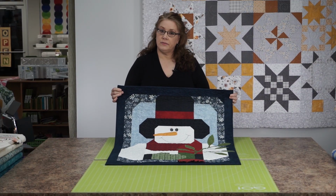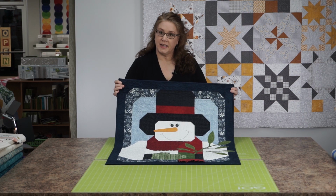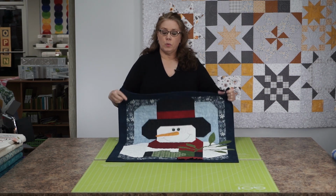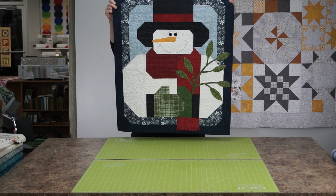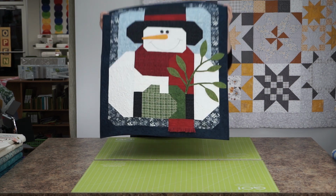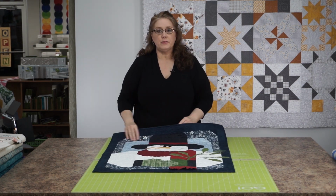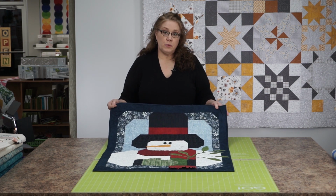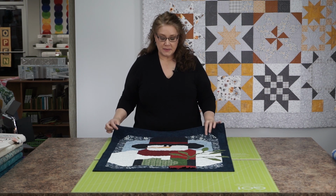One of the first projects that I finished up during the end of 2022, right before the Christmas holiday, was this wall hanging. It's called My Woolly Snowman. And I would show you the pattern for it, but we've sold out of all of them at our sale here. We're going to have more in the shop in the next couple of days.